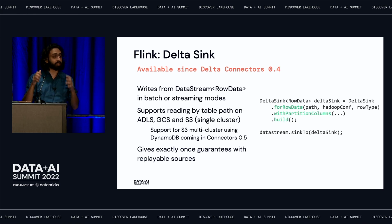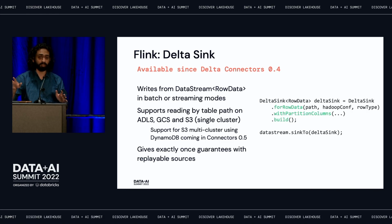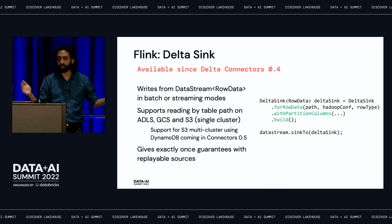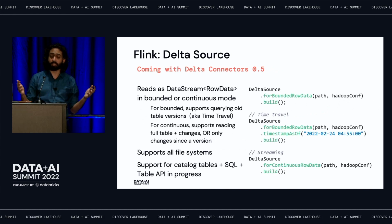We've added a Delta sink in Flink, so you can use Flink to write into Delta tables on ADLS, GCS, and S3 single cluster right now, but multi-cluster, the same solution I talked about, is coming in the next release. And it's scalable, same as Spark. It's already at the same level of support as Spark. With Flink, the Delta source is being built right now. We expect it to be released in the next couple of weeks.